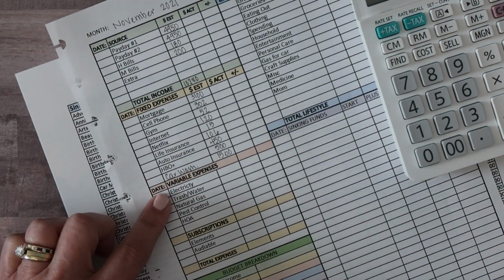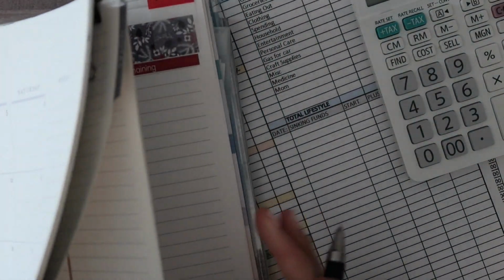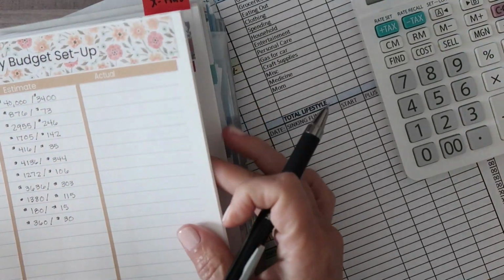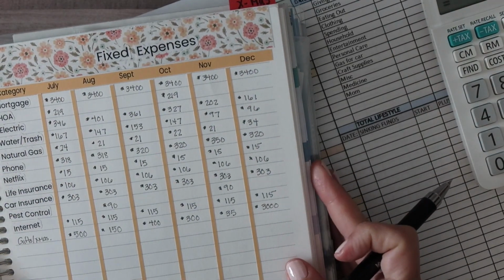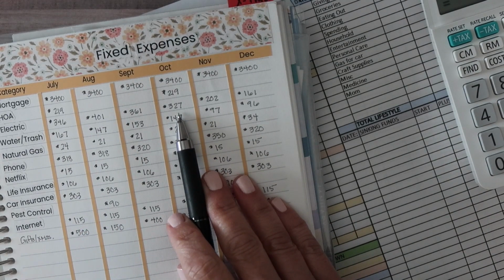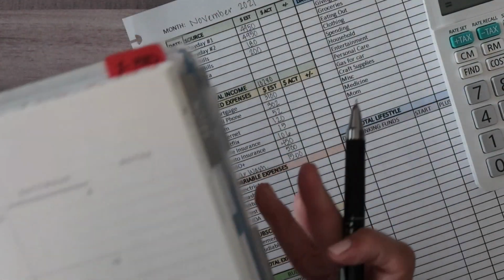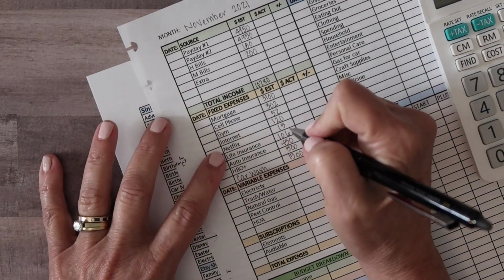Electricity has been all over the board this year. I'm going to look at what I paid last year for the month of October. So last year, really my November bill was $202. So I'm going to say $250 just to be safe.